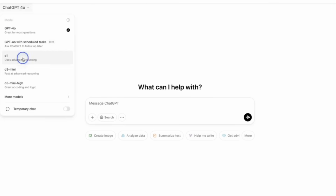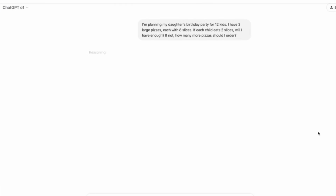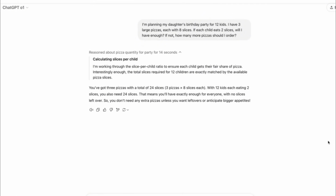For example, a question like, I'm planning my daughter's birthday party for 12 kids. I have 3 large pizzas, each with 8 slices. If each child eats 2 slices, will I have enough? If not, how many more pizzas should I order?